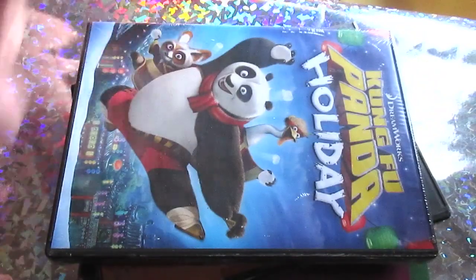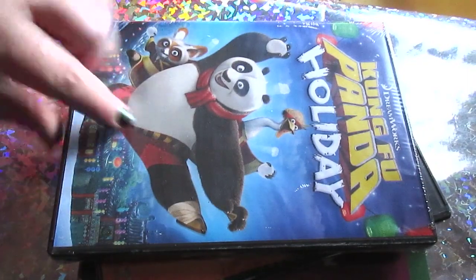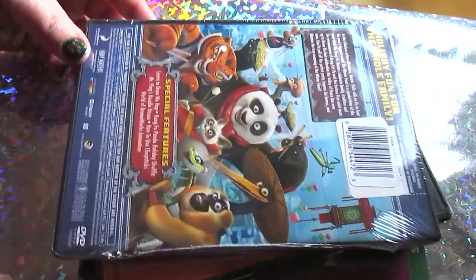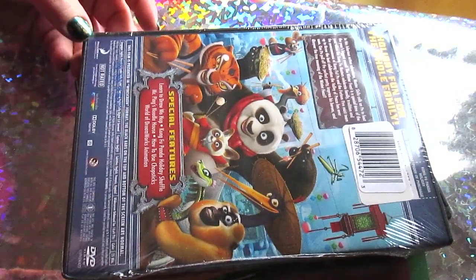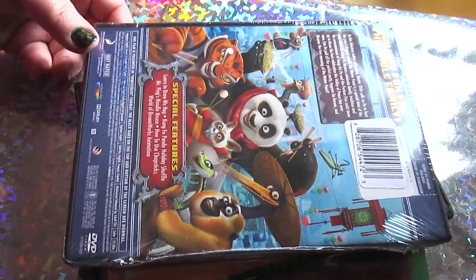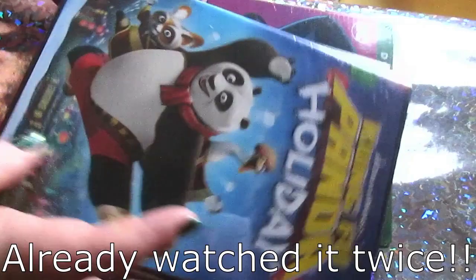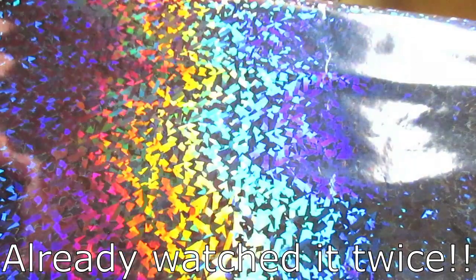He loved that one. I couldn't find any more Scooby-Doo ones today, so I regret not grabbing more the other day. And then my favorite one that I found was the Kung Fu Panda Holiday. This used to be on Netflix, and he used to watch this when he was younger. This is only 25 minutes, but I still think it's worth $1, considering that I know he'll really like this one. So dollar DVDs, can't beat it.